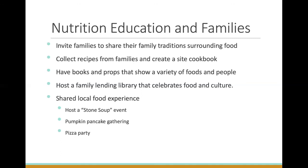One way to foster a shared experience is to host an event at your site, using food as a way to gather folks. You could have a stone soup event where everyone brings a vegetable to make one big soup together. If you grew pumpkins at your site or visited a local pumpkin patch, you could have a pumpkin pancake breakfast. The pumpkins could certainly also be purchased from a local store.